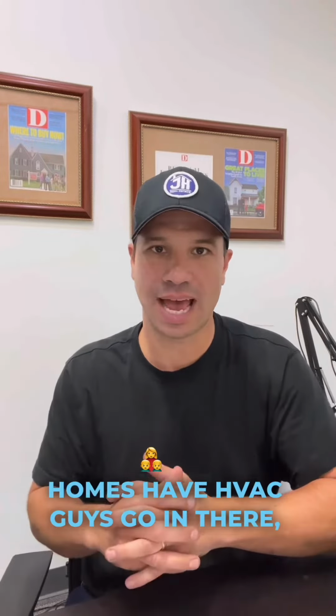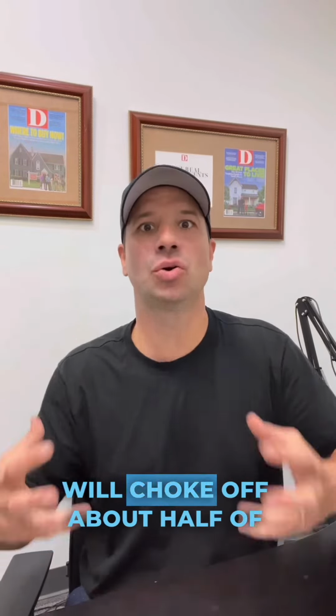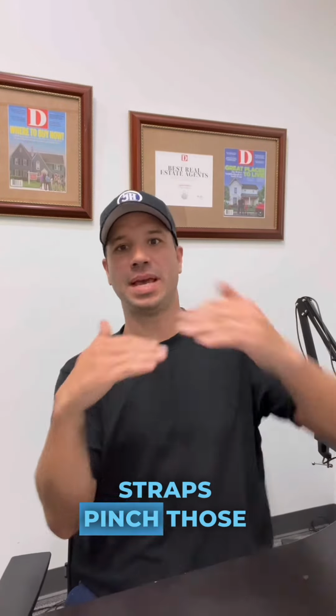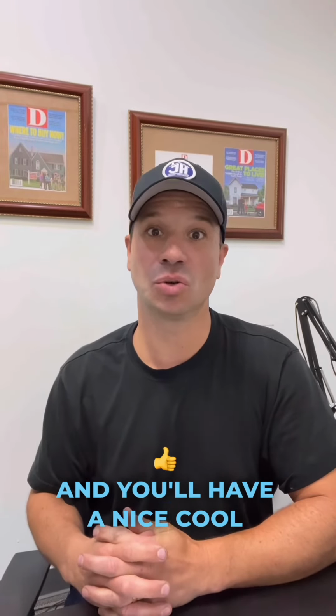Many of these homes have HVAC guys go in there, and what they'll do is strap it up, and what will happen is they will choke off about half of that airflow because those straps pinch the ducts. And so I would just say, make sure those ducts are operating properly, make sure you're having good flow, and you'll have a nice, cool house.